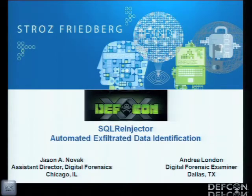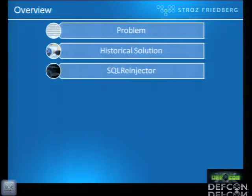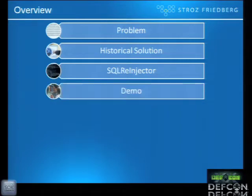So in terms of how the presentation is going to go, we're going to talk a little bit about the problem and the historical solutions. We're going to talk about SQL ReInjector, which is the tool we are releasing today. It's on your CDs, and a newer, better version is on GitHub as of right now. And we'll get to that in a little bit. We're going to do a demo.